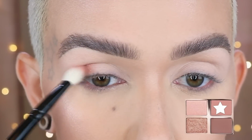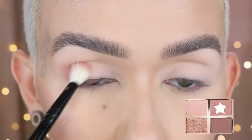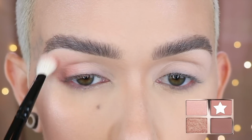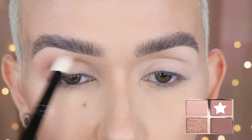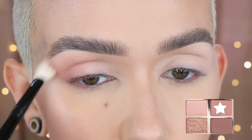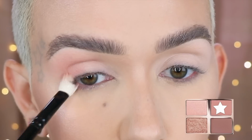With brush number 18, I'm starting off with the second shade in the palette. I'm concentrating this on the outer V, and then I'm going to work it upward, kind of smoking out this outer edge here. I'm bringing it into the crease, but not all the way into the inner corner. Mainly concentrating it on this outer half and blowing it out.